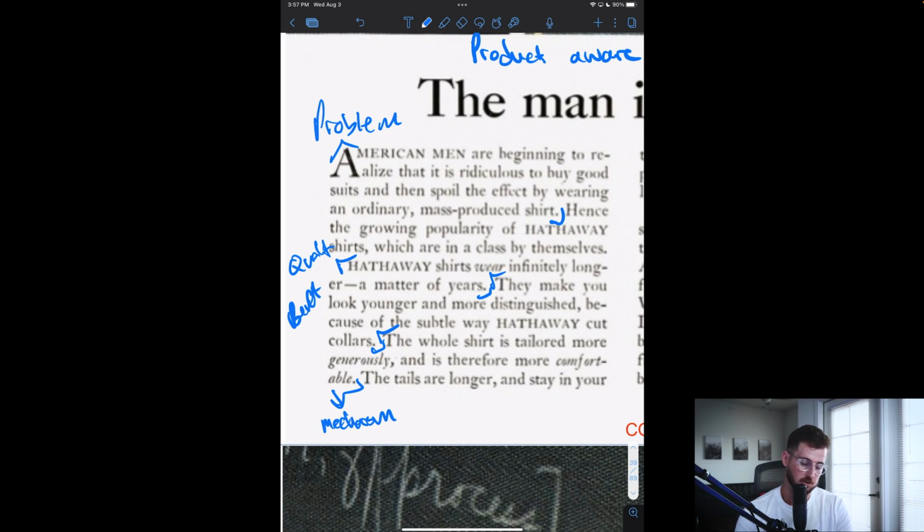The whole shirt is tailored more generously and is therefore more comfortable. So it goes into a mechanism plus benefit. Why is it different? It's tailored more generously. How's that a benefit? It's more comfortable. So that's mechanism plus benefits in that sense right there.